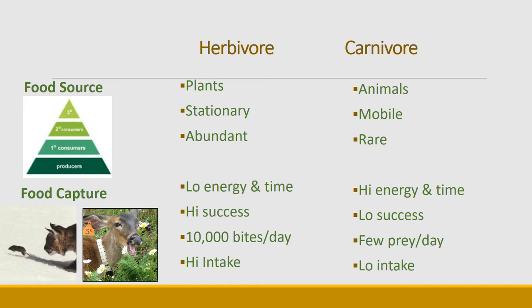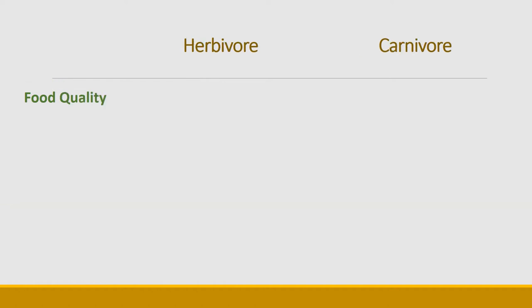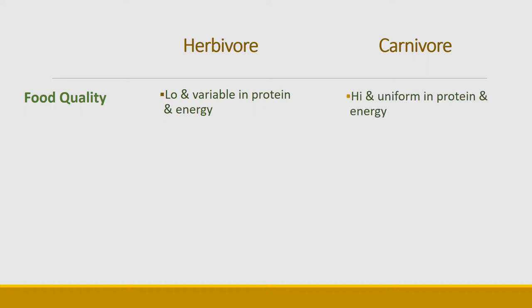When we look at this, it kind of looks like you shouldn't be a carnivore. Why would you want to be a carnivore if you have this much trouble getting your food? Any thoughts about that? The quality of those two foods is different. That's completely the key. Even though the carnivore has trouble capturing its food, the herbivore has trouble dealing with its food because it is low quality. Plants are low and variable in protein and energy and nutrients. Overall, they're low, but what I mean by variable is that soybeans have very high nutrients, but tree bark is really low. So it varies a lot. When you're a carnivore, though, if you eat a mouse or a moose, meat is almost the same, very, very uniform.